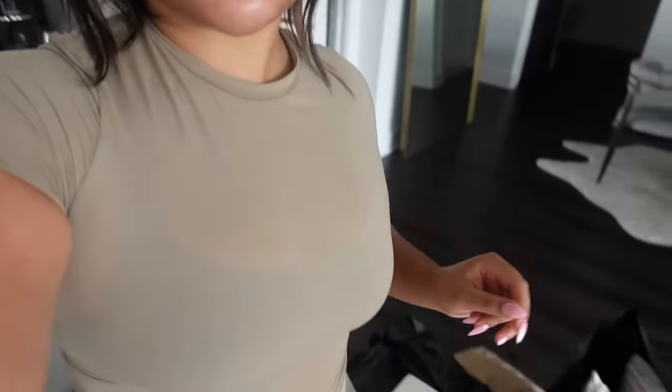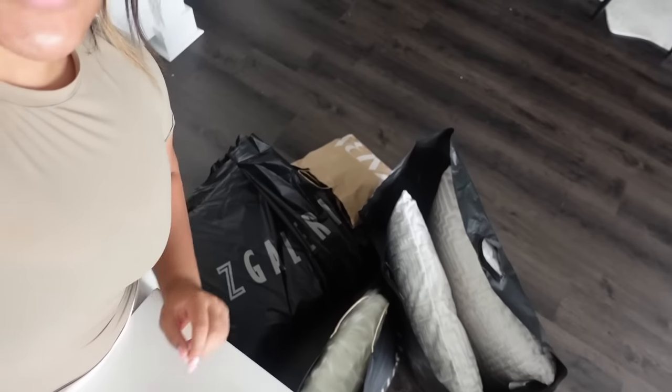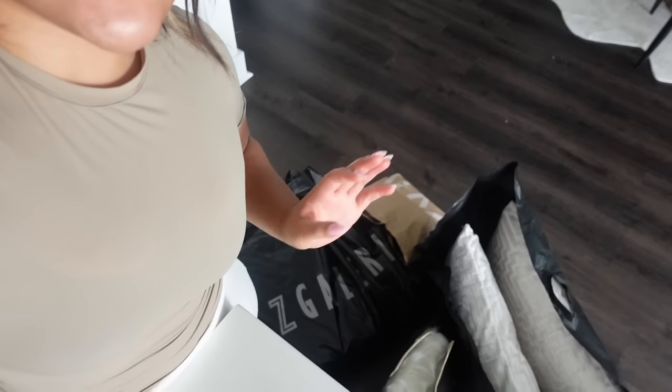So we're gonna have a bedroom reset. I need to clean my house. It's so messy, but I just went to Z Gallery. They were having a sale, so I wanted to get a new pillow, and I wanted to get a throw to add texture to my room, because I feel like I like my room, but it needs a little bit of little sprinkle.